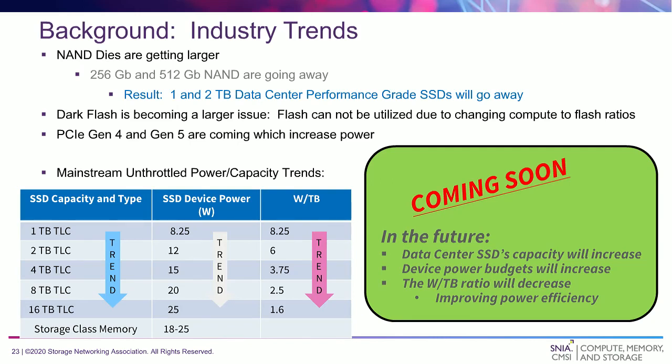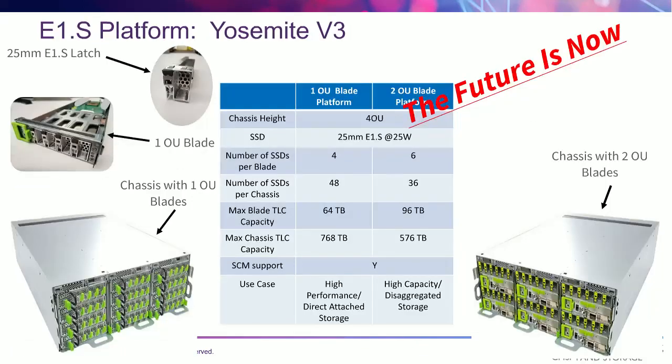So now, let's look at some of the trends on the chart on the left here. You see from 1 to 8 terabytes and 16 terabytes TLC drives, and you see the device power is going up. However, this is not all bad news. If you look at the watts per terabyte, as you can see, when you go to higher capacities, the drives are actually becoming more efficient. What this means is, in the future, the data center SSD capacities are going to increase. Device power budgets will increase. However, the watts per terabyte ratio will decrease, improving power efficiency, which is great news.